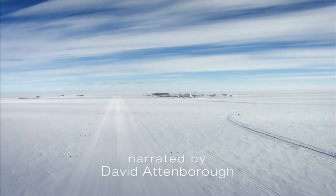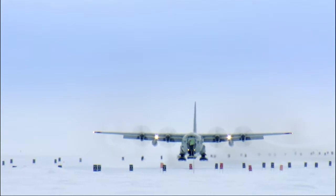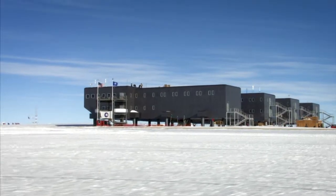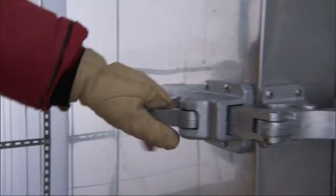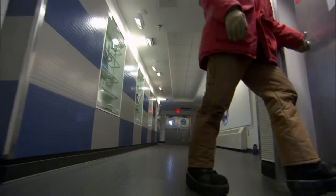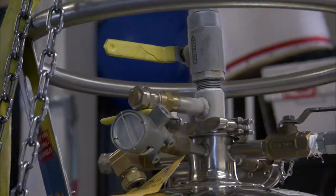Landing at the geographical South Pole, the southernmost place on Earth, feels like visiting another planet. Ahead lies the Amundsen Scott South Pole Station, one of the most sophisticated scientific research facilities ever built. Despite sitting on top of the ice cap at an altitude of almost 10,000 feet, the station is maintained at a comfortable 20 degrees centigrade throughout the year.